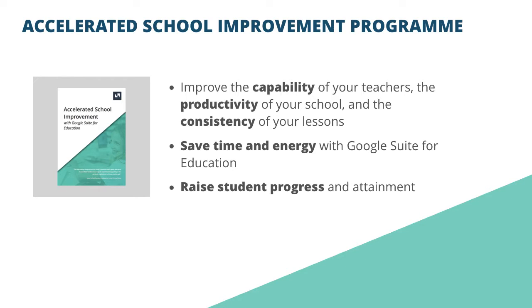Now, this doesn't happen overnight. I believe it takes 12 to 24 months before the new practices really start embedding in the school. But, like we saw with Broad Green, it's completely achievable. So within a year, they'd raise their GCSE maths students' progress by 25%. And that's huge. So if you'd like to know more about that, you can get in touch.